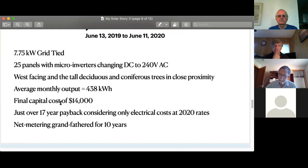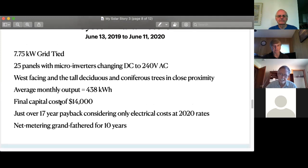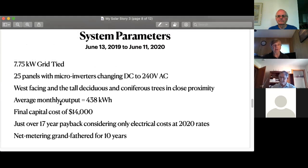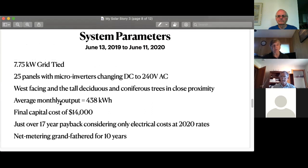It's a complicated thing to calculate accurately, and you really do have to talk about all the assumptions that go into that. We plan on being here another 17 years, but it's no big deal. We didn't do this for the money payback. We did it for the environmental effects and the renewable energy usage. Our system is net metered, grandfathered for 10 years with Consumers Energy, and after 10 years, we'll go into a distributed tariff system, and we don't know, of course, what that'll be, but we hope that it's reasonably favorable.